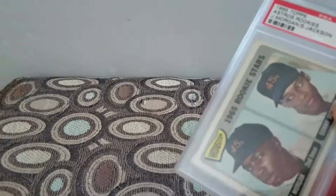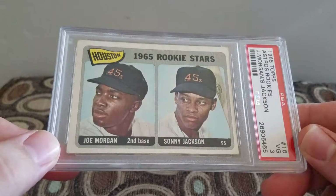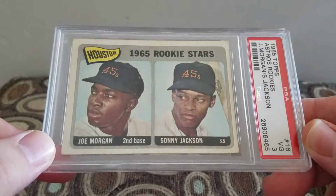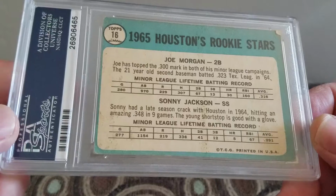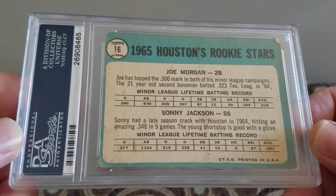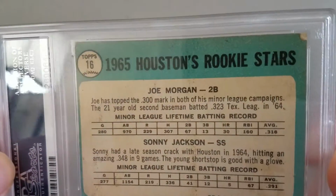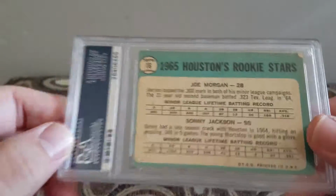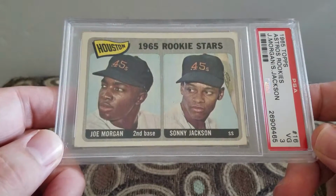It is a Joe Morgan, Sonny Jackson rookie, in a 3. 1965 Topps. Had this card a long time ago but had to sell it, so pretty happy to add this one back to the collection. I don't know why PSA would do that with the corner, but pretty happy to add that one.